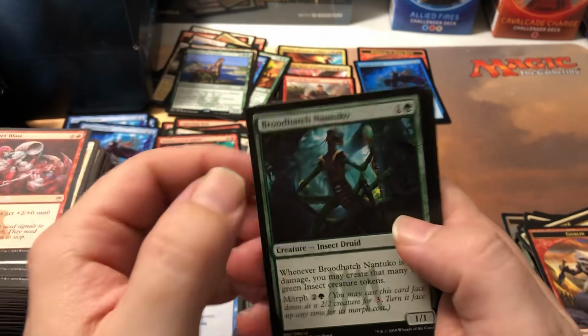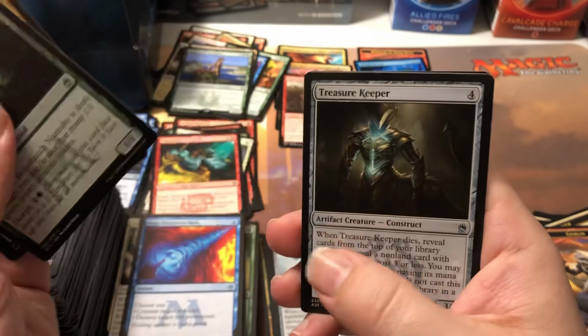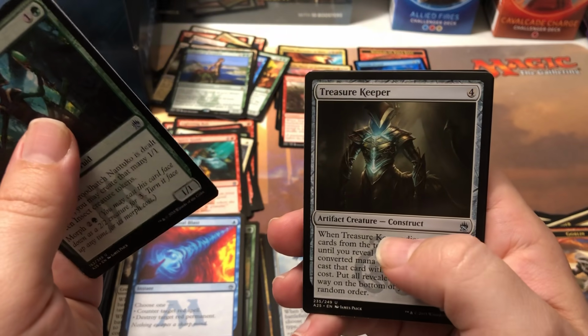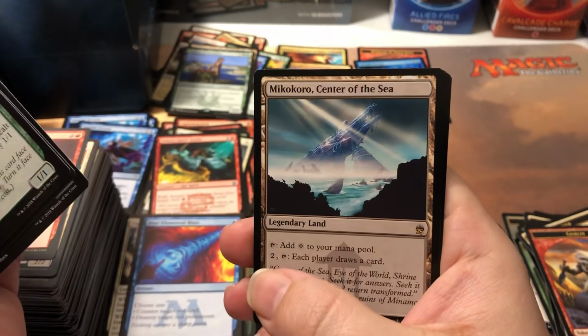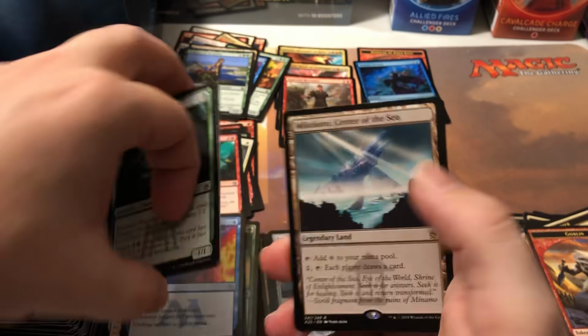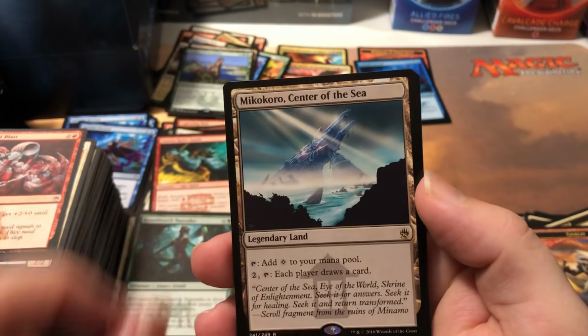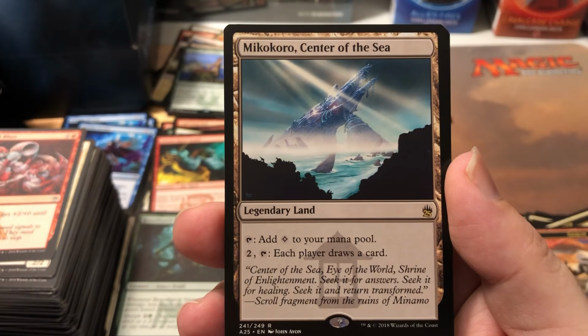All right. Broodhatch Nantuko. Another Shadow Mage Infiltrator. Treasure Keeper. And it's do or die. It's Jace or Bust. That's not a Jace. Ouch. Wow. What a way to end the thing. Yeah, not a good card.